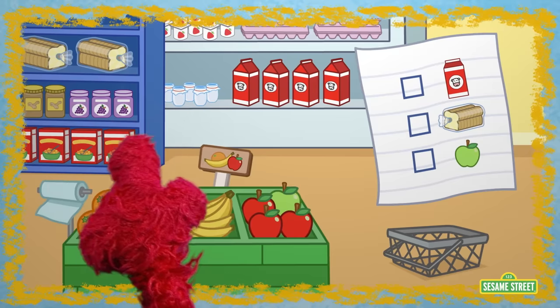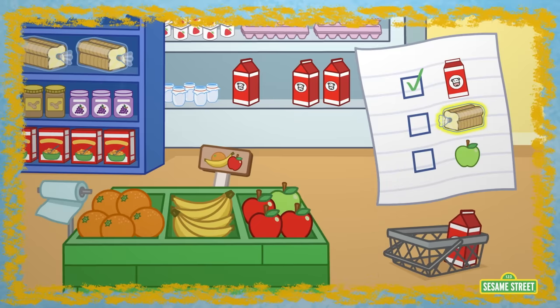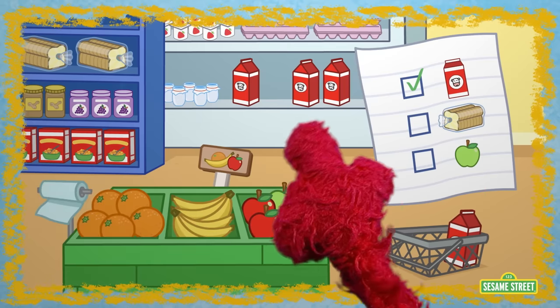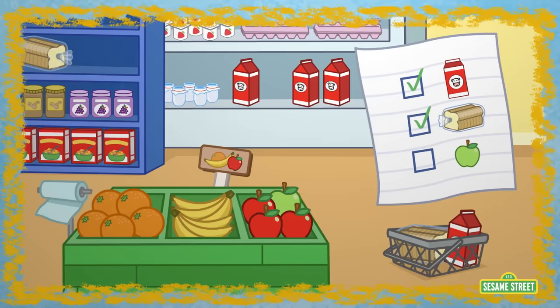Over there. Up. There it is. What's next? Bread. Okay, let's find the bread. Over there. I see the bread. There's the bread. Aha! Now, Elmo just needs to find the apple.